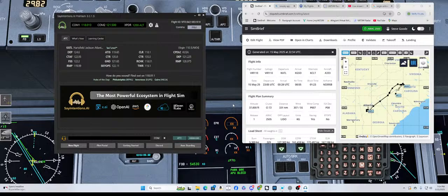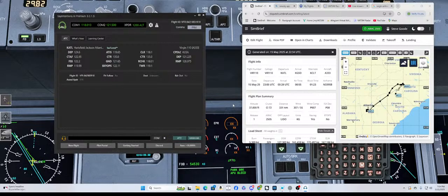Brian, how you doing? Doing well, Steve. Ready for a smooth flight. I am. Can you see if you can get our IFR clearance?